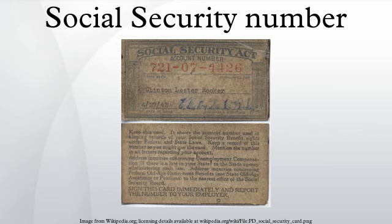Types of Social Security cards. Three different types of Social Security cards are issued. The most common type contains the cardholder's name and number. Such cards are issued to U.S. citizens and U.S. permanent residents.